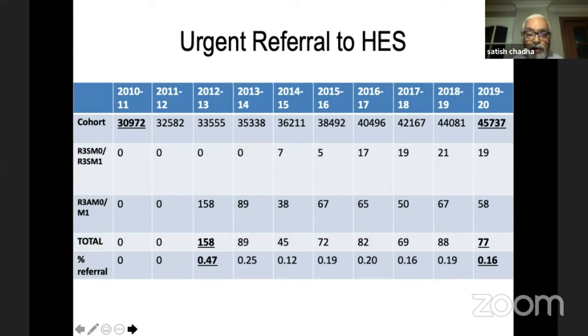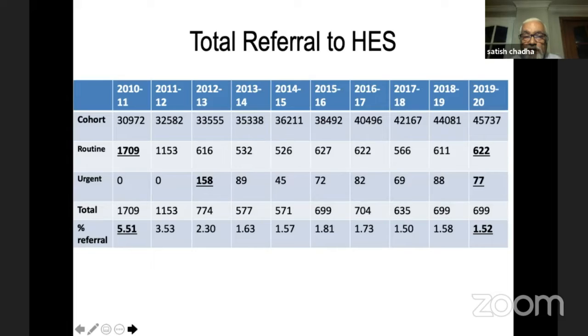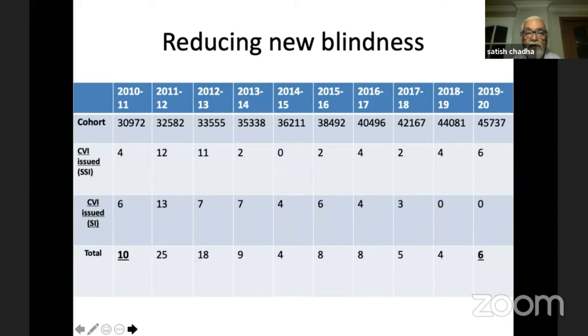The urgent referrals also were gradually reduced from 158 in 12-13 to 77 in 19-20. The total referrals to the hospital eye service also were gradually reduced. Looking at reducing new blindness, the CVI issued, or severe sight impairment and sight impairment, again gradually reduced. We look at 25 in 11-12, and this was reduced to 6.